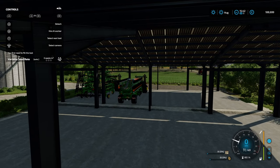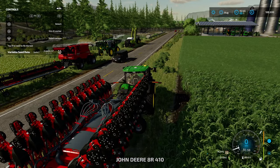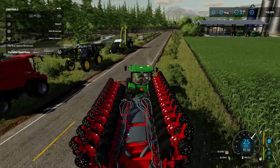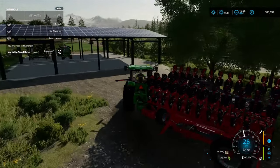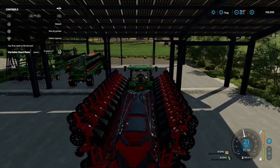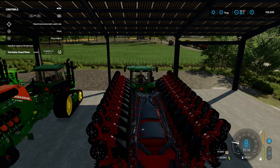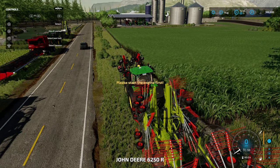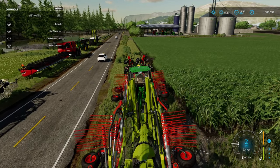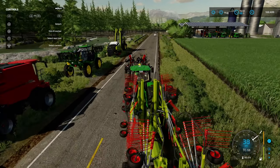So that's that one parked. This is the planter now. Got a nice big John Deere on there with the horse planter. Yeah, so these double sheds here are where we're going to park most of our husbandry, our field husbandry equipment. The grass equipment I'm going to put on the other side of the farm.